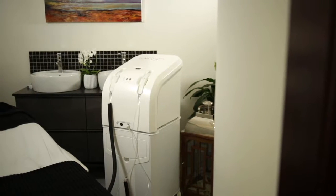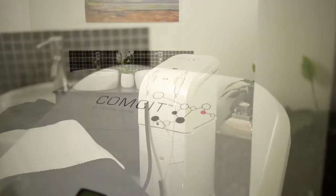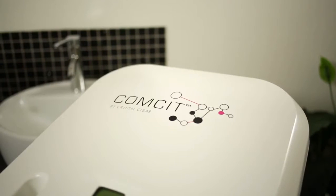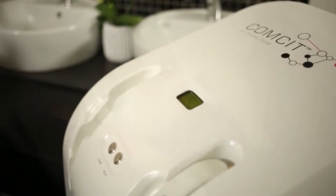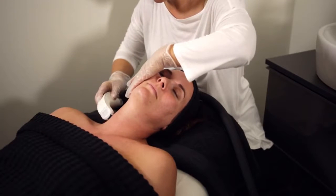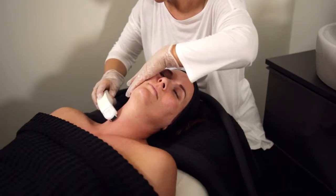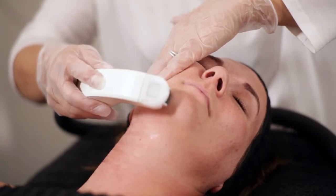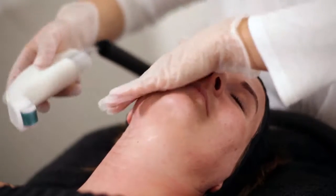Welcome to COMCIT, our most revolutionary skin rejuvenation system yet. Developed to offer the next generation in anti-aging treatments for your clients, COMCIT brings together highly advanced skincare technology, leading to the most intense and powerful skin rejuvenation treatment we've ever delivered. Crystal Clear COMCIT goes far beyond conventional treatments for skin rejuvenation.